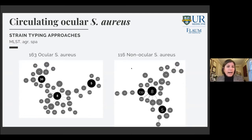In the eye, the ocular Staph aureus, the predominant circulating types were MLST 30, 8, and 5, and then a smattering of other ones around there. And then if you look at the non-ocular side, we see 8 again, we see 5, and then interestingly, no 30, but we see 239 as the most common MLST type.